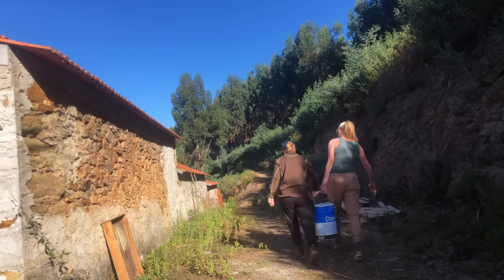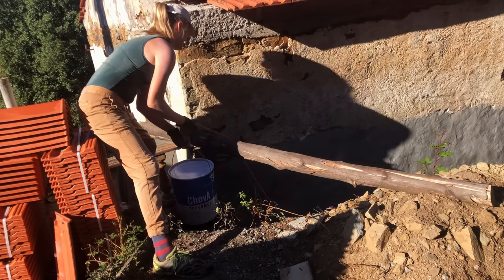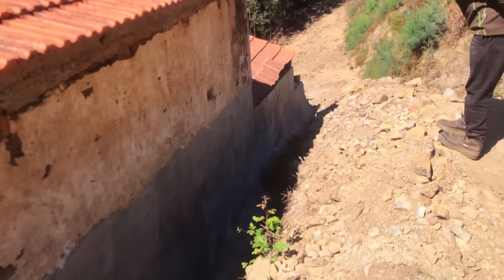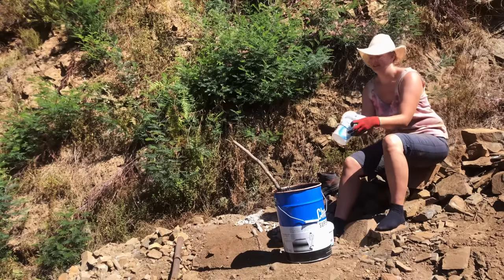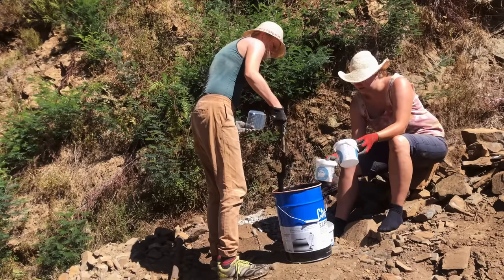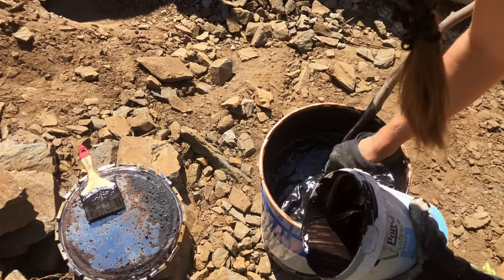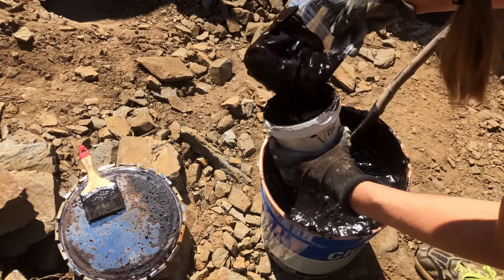So it's bitumen time, which will make the walls waterproof. I'm so excited. I've never worked with this material. Let's see how it's going. Bitumen party! We're putting on our worst and oldest clothes because we don't know if bitumen ever comes out of clothes.